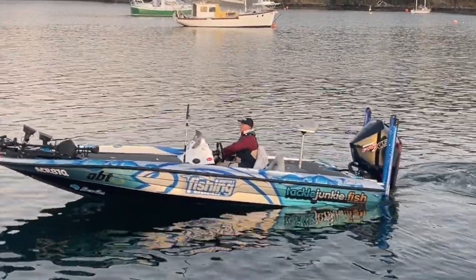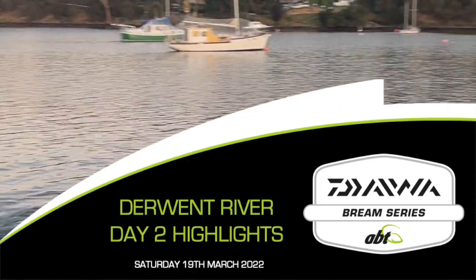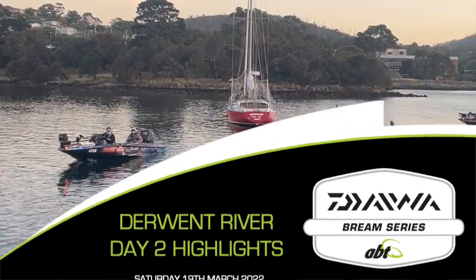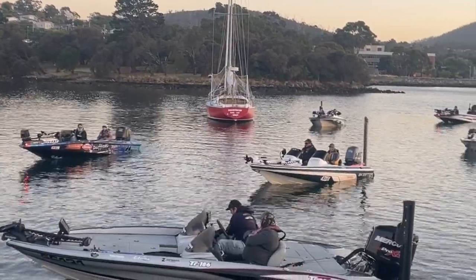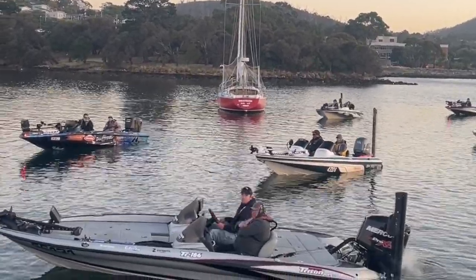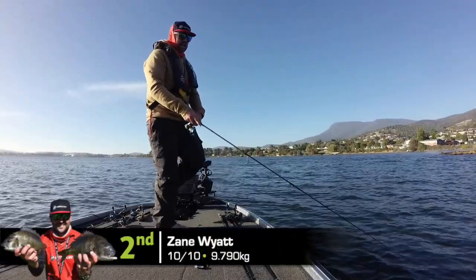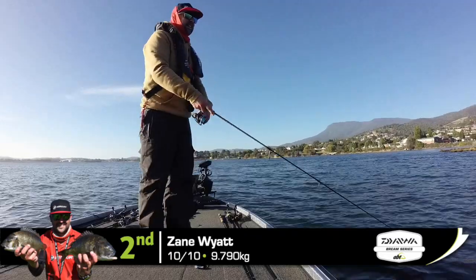On the second day of the Daiwa BREAM Series event on the Derwent, the river calmed off and the fishing got a little bit tougher. Launceston Mercury dealer Zane Wyatt jumped a space on the second day and ended up in second place. And this was the first time he'd caught two limits in a row in ABT events.